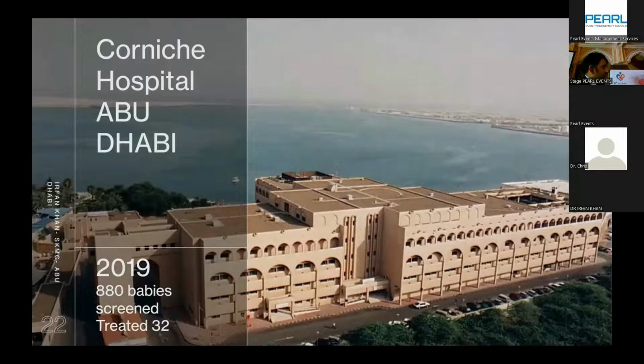This is for Cornish Hospital in 2000. I have data for other years too, but this is the slide which I have. In 2019, when we were quite busy during COVID, we screened 880 babies, and we treated about 32 babies at that time.